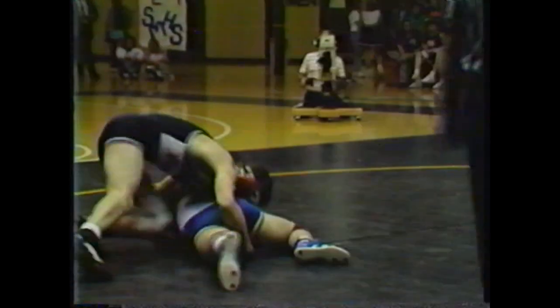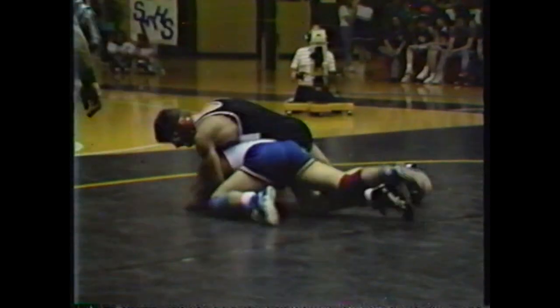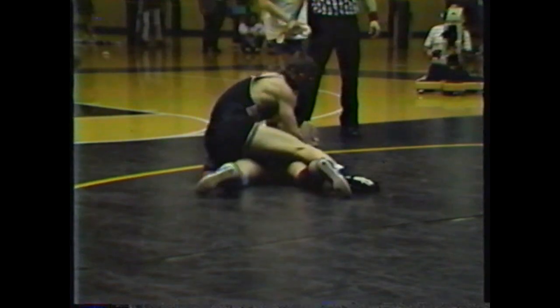Raby in control. Raby now being warned to speed it up. Let's go. Let's get the referee. Elliott tries to roll him over. No. No points, the referee said. 18 seconds left to go. 8-5. Elliott trying to get him rolled over. 8 seconds left to go. 8-6 now is your score.